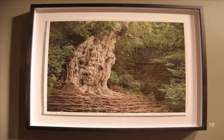So she goes on this trek, meets some people, a 2-day hike into the middle of the forest in Japan, and there she finds this tree. And there she discovers the inspiration of her project that consumed an entire decade of her life. So that's how she got started.